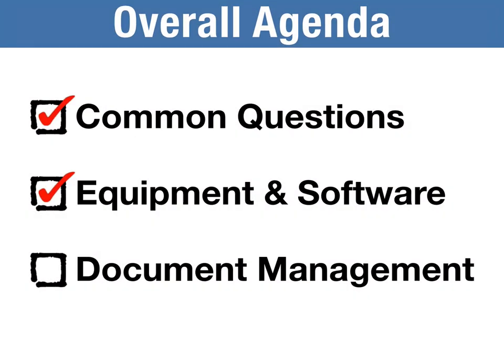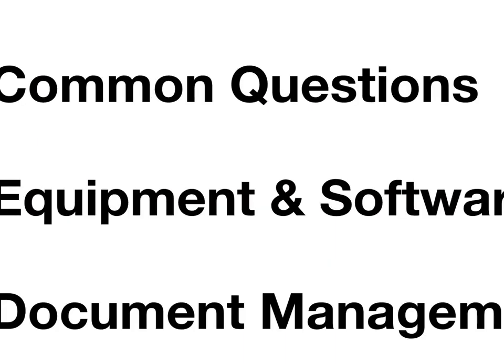All right, so we've covered the first two agenda items: common questions, equipment, software. Now let's talk about document management. Now this is a far-reaching topic, right? So I'm not even going to pretend that I can cover it in much depth today, but we're going to talk about some of the important things regarding digital document management.